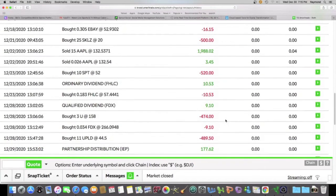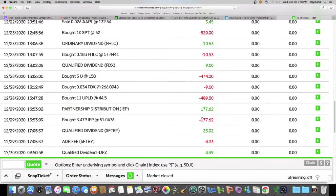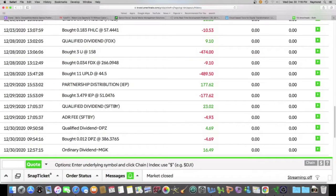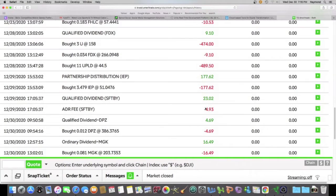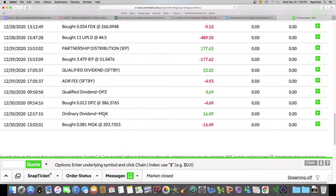Next dividend is a big one. This is stock ticker IEP, and this is Icahn Enterprises, and that's $177.62. Next dividend will be stock ticker SFTBY. This is SoftBank. Dividend paid $23.02. Next dividend is stock ticker DPZ, which is Domino's, $4.69. And the last dividend is an ETF, which is Vanguard Mega Cap Growth ETF. And this is $16.49.